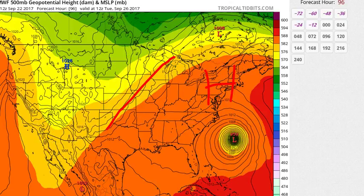So a couple more frames. Now we're at 96 hours out. High is receding a bit. This leaves a path to its north wide open. Not wide open, but generally in a northern direction, maybe a bit west of north. And you have the trough moving in. It's going to kick it out to sea.